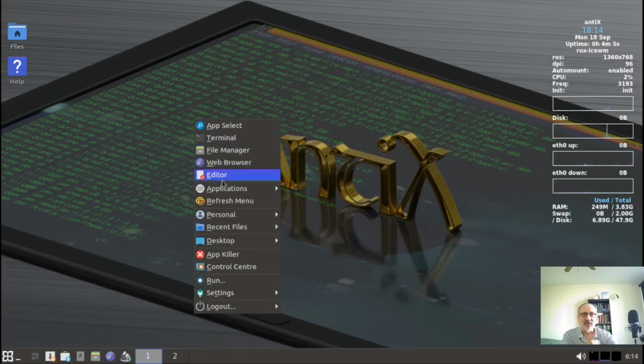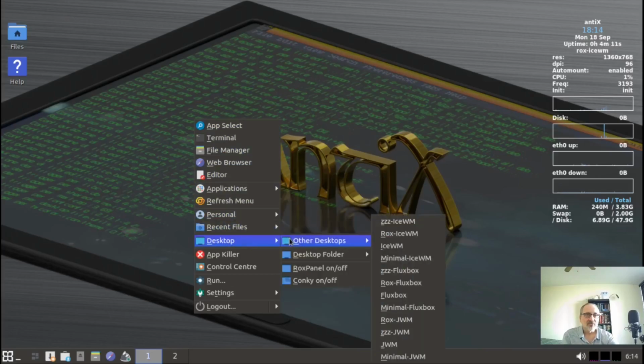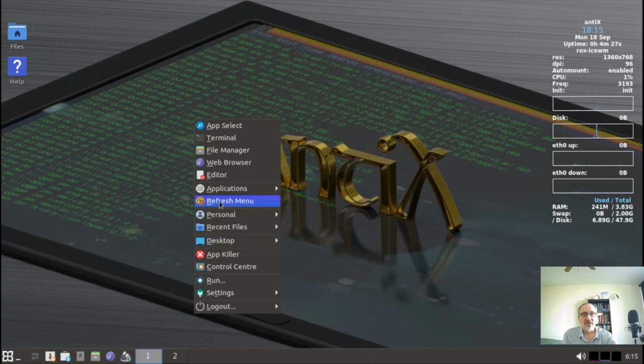Now, another interesting thing about this distribution is, you go to desktop, and then you go to other desktop. It has all these window managers here. Now, I'm not familiar with any of these window managers, even the one that we're in right now, which is ZZZ IceWM. I'm not familiar with it. It has all kinds of menus within menus.